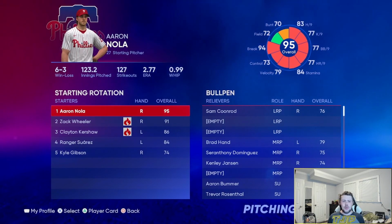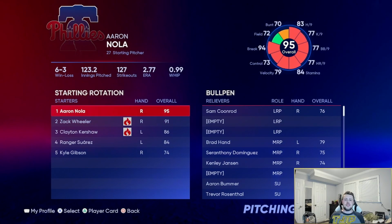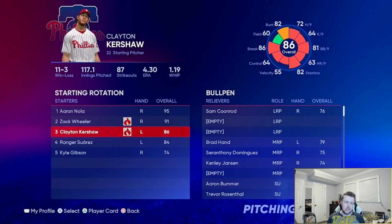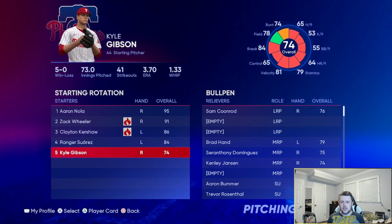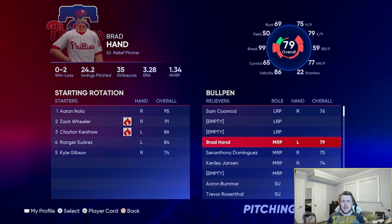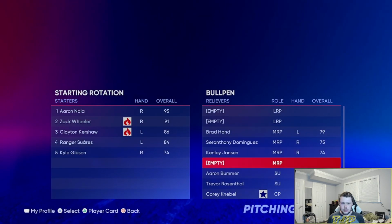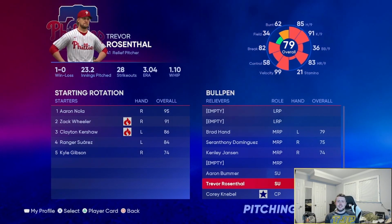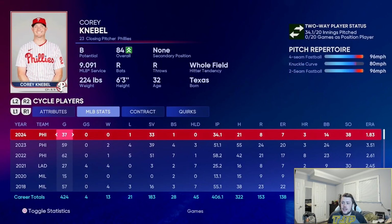Aaron Nola's been pretty good. I'd say actually, he's been great, really. Zach Wheeler's been great. Kershaw was pretty good. The ERA's a little high, but Suarez is kind of a little bit down. Gibson's undefeated. Love to see that. A good record for Coonrod, but the ERA's a little high. Sandy Dominguez hasn't pitched that much this season. Bummer's been good. He's been not a bummer. Trevor Rosenthal, good. And then Corey Knebel's been killing it out there.